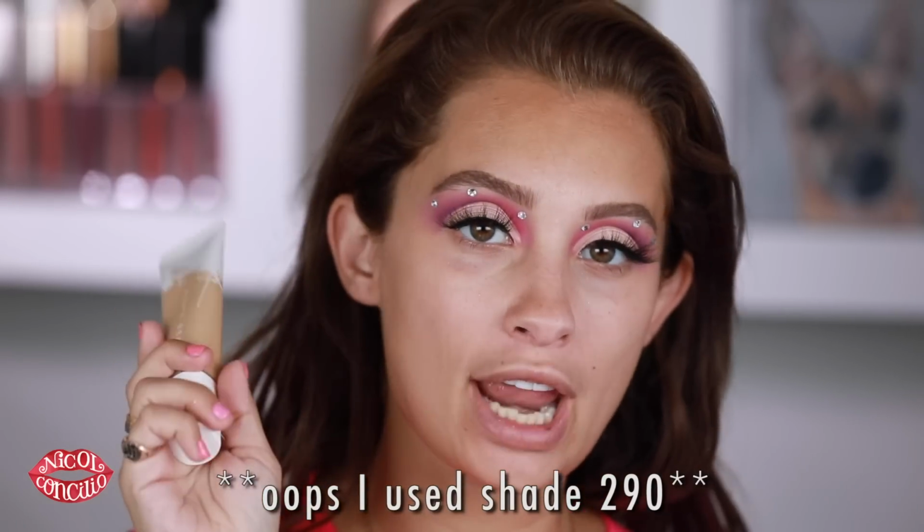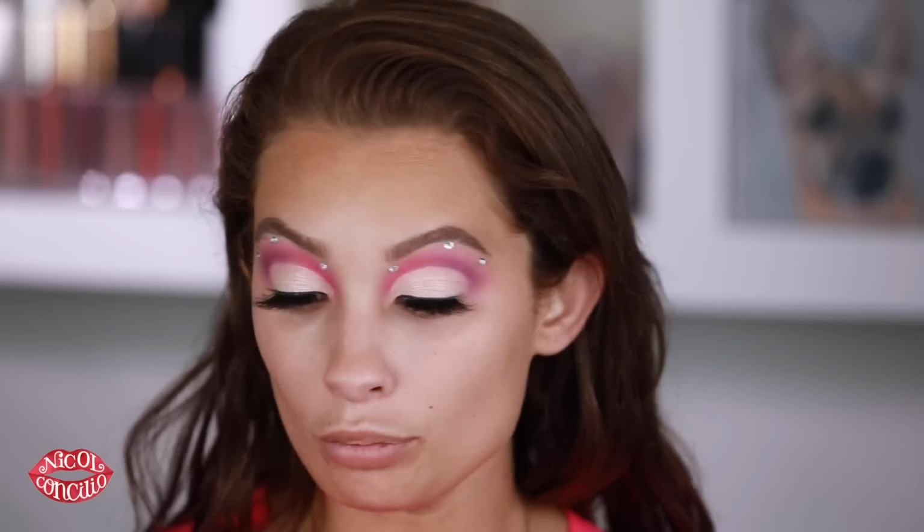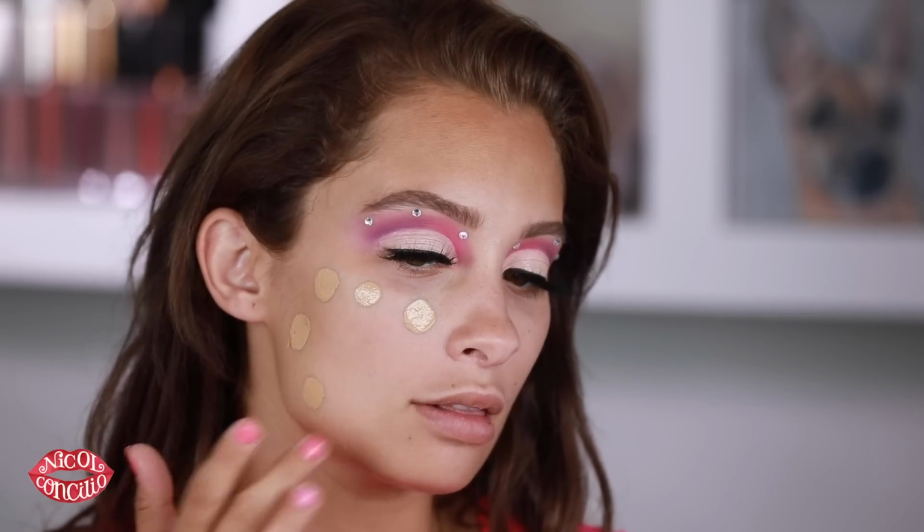So I'm gonna be using shade 190 today, and I'm going to be applying it with this Fenty Beauty sponge. Oh my God, my hands are so greasy right now. I don't know why. So I'm gonna be applying this puppy right now, and we're still zoomed in so you guys can get a good view of everything.